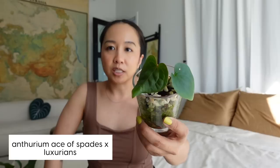So this next one is another Amanda plant. I should just throw in an icon every time it's an Amanda plant. But this one is an Anthurium Ace of Spades crossed with a Lux. And it's so cute. This one actually was in my prop box for a long time because it wouldn't root for me, and I struggled with it a bit.